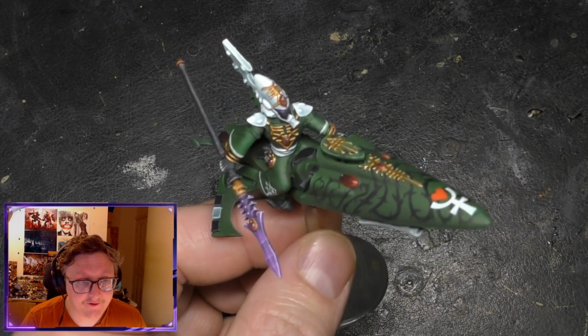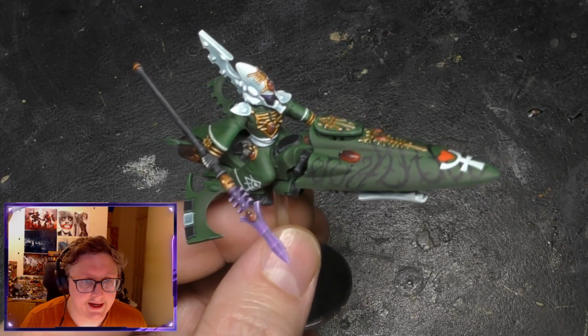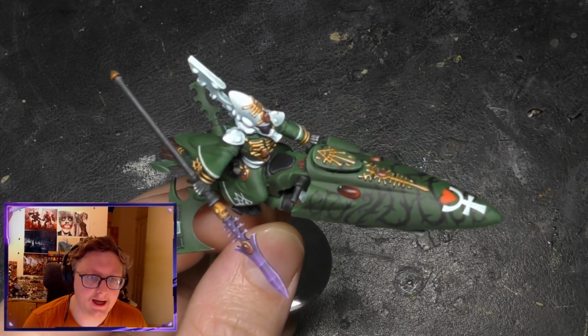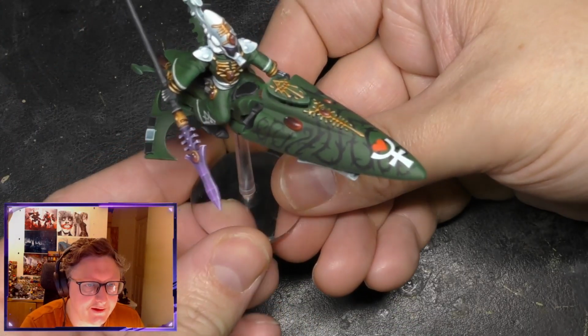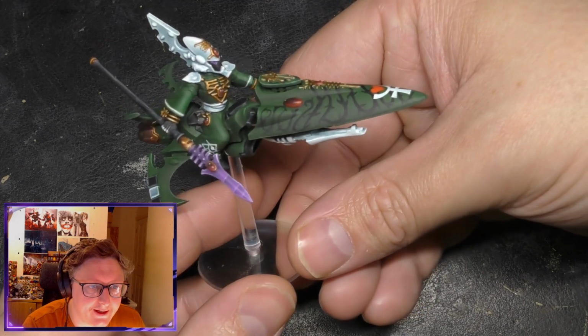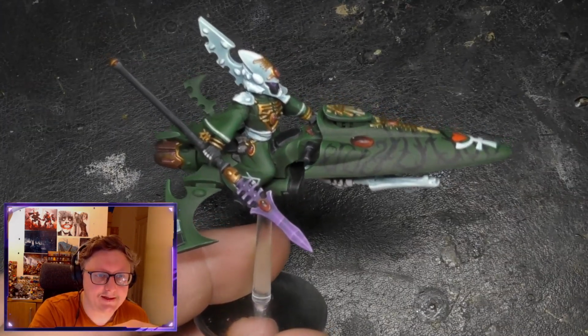So what have I been working on? This Bealtan Farseer I've been working on over the last 2 months, and I'm quite happy to call him finished now. And the client's very happy. So this is a commission piece. Basically, we did a standard sort of traditional Bealtan colours. There's quite a bit of freehand on it. We've gone for a Vorpal power weapon effect.